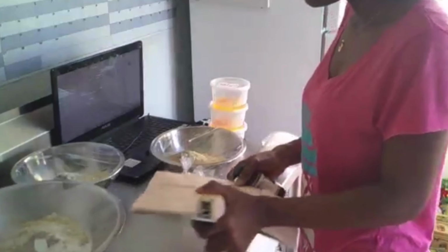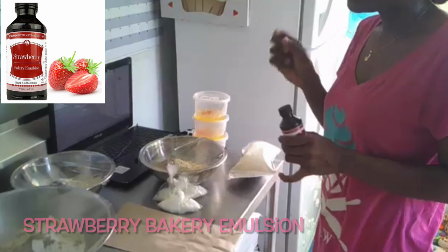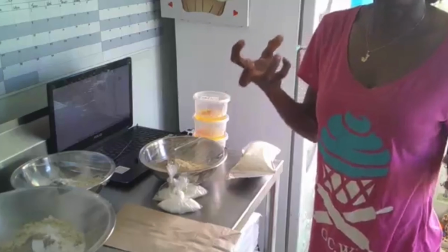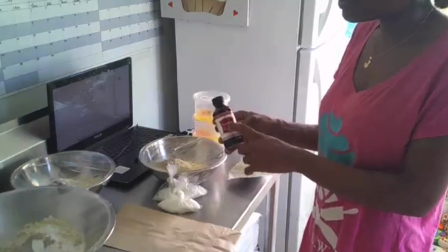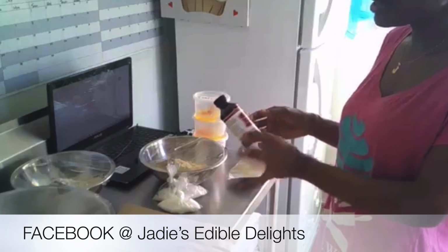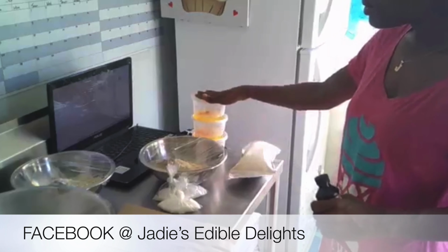I'm trying for the first time this strawberry bakery emulsion. The little bit that I use, can you guys believe, I didn't taste it. But the aroma, the entire room smells like strawberry. This is a strawberry flavor. I also have the cherry and the orange. And this was gifted to me by one of my customers. So if you're looking, thank you very much. I greatly appreciate it. So we'll test it out in the macarons.